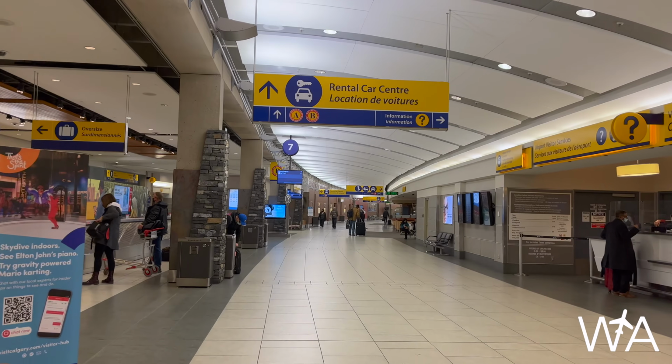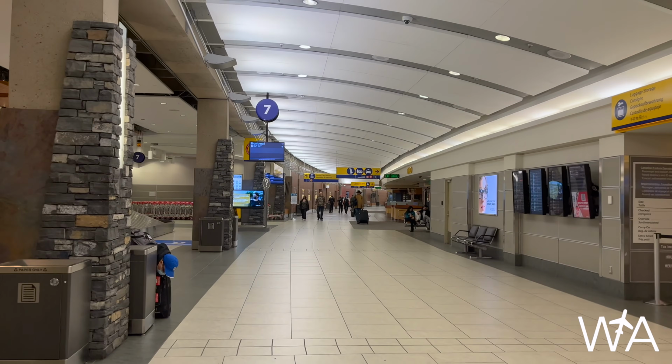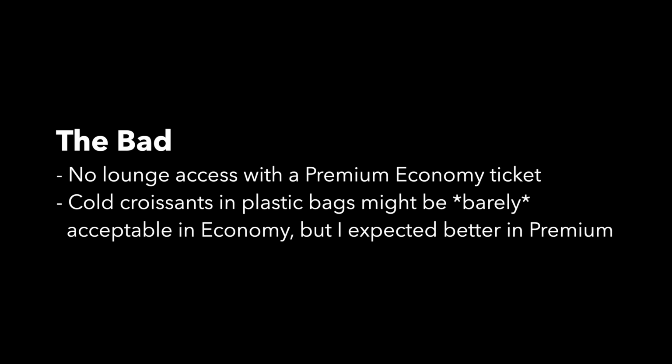The cabin is very private, quiet, and comfortable, and sits as a nice cut above standard economy class, with priority services to get you through the airport and a spacious seat with a full meal offering once on board. That being said, I do wonder how long before Air Canada updates the premium economy cabin across their wide-body fleet, as other airlines like Swiss and Lufthansa have already started announcing refreshed versions of their premium economy seats coming to their aircraft within a few years.